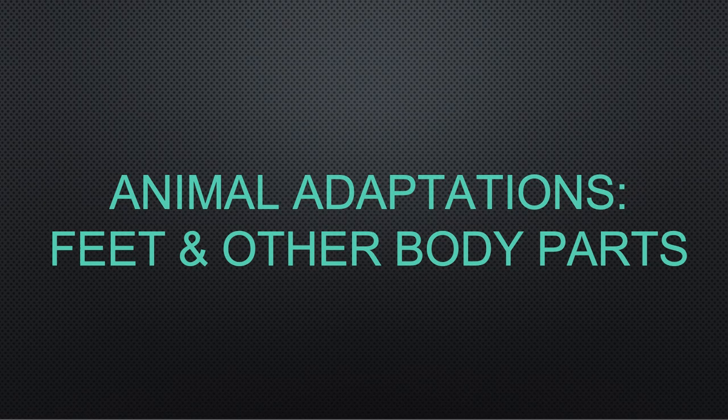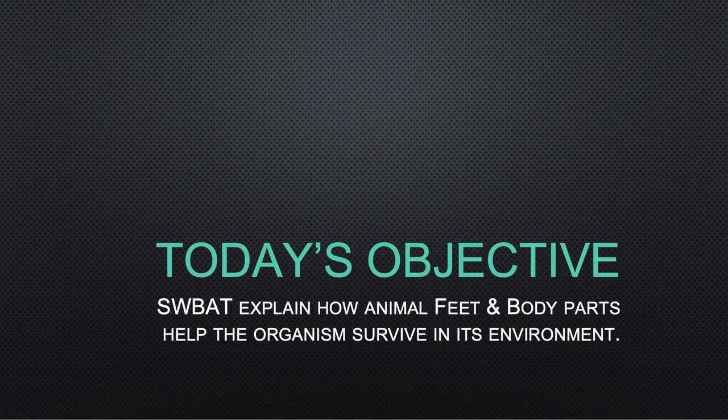Today we will be talking about animal adaptations. In particular, we're going to talk about feet and other body parts and how they adapt to better fit an organism's environment. So today's objective is that you will be able to explain how animal feet and body parts help an organism survive in their environment.